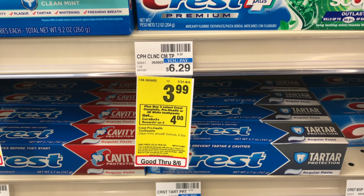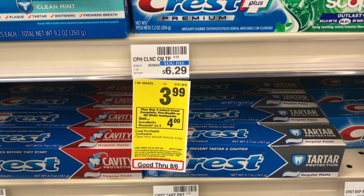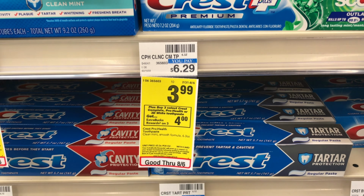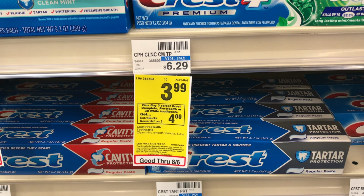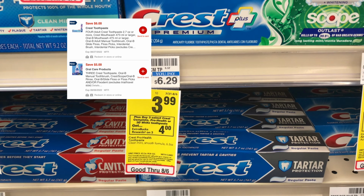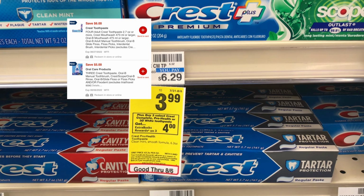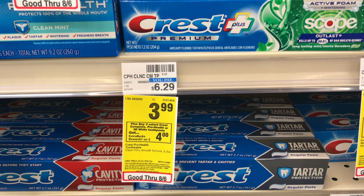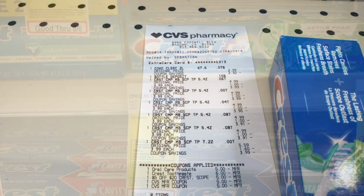The next transaction I'll be doing will be on the Crest toothpaste. It's on the deal of buy 3 get $4 back, and it's a limit of 2. So I'll be picking up 6. That way I can max the deal. The 6 will come up to $23.94, and I'll use a $6 off of 4 app coupon everybody has, and another $5 off of 3 app coupon everybody has. I also have a $5 off of $20 Crest CRT that will apply to this. That will bring it down to $7.94. I'll pay that, and I'll get $8 back.